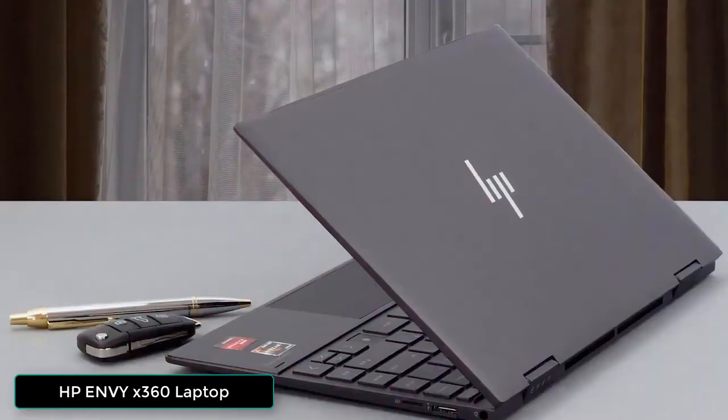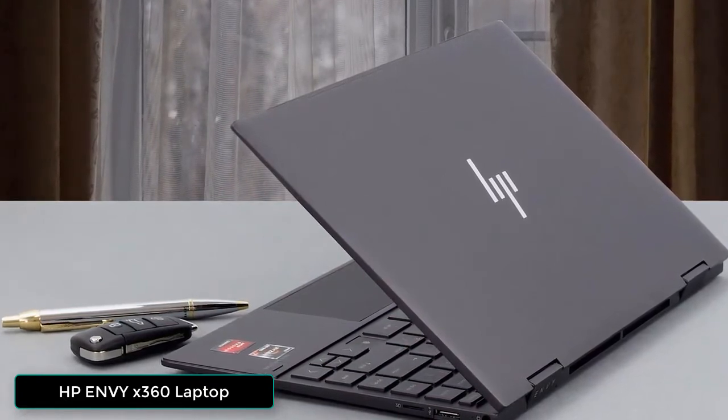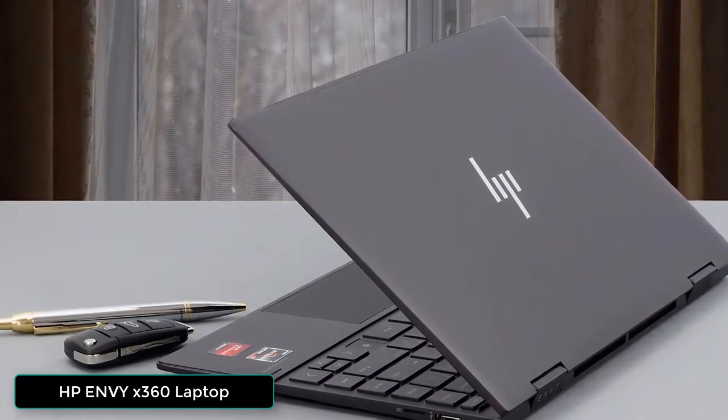The third product on our list is the HP Envy X360 13.3-inch 2020. This is our best 2-in-1 laptop under $1,000. The HP Envy X360 retails for under $1,000, and between its slim design and snappy AMD processor, it's one of the best 2-in-1 laptops at this price point.